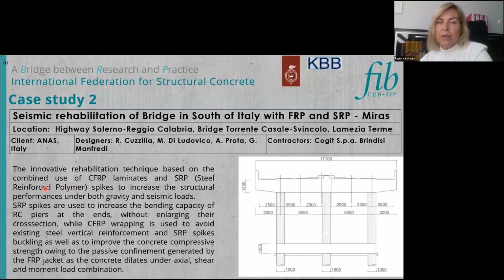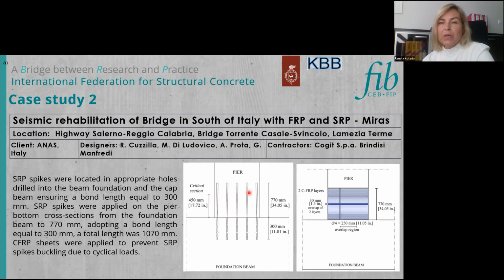SRP, steel reinforced polymer spikes, which were applied in order to increase the structural performance under both gravity and seismic loads. So here the spikes were placed in order to increase the bearing capacity of the RC piers and ends without enlarging their cross sections. Additionally, CFRP wraps were applied on the vertical and horizontal parts of those columns. Here you can see the jacketing. So this is the CFRP spikes.